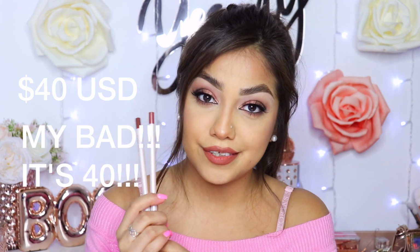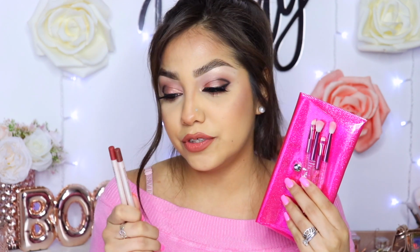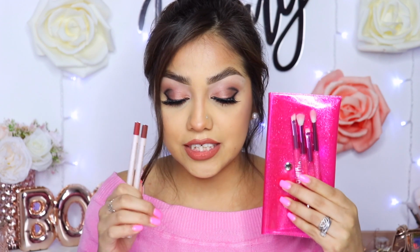So what I did is I used Love Letter all over my lips, and I used the darkest shade, Secret Admirer, to highlight the tip of my lips, the bottom of my lips, and the outer corners to kind of plump them out. So I actually love this duo so much. This lip liner duo values at $44. The brushes and the lip liner duos are actually new launches by the brands.